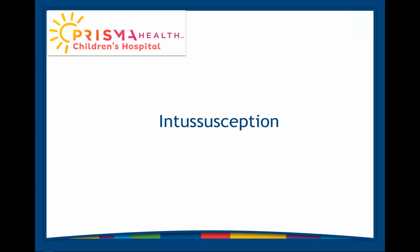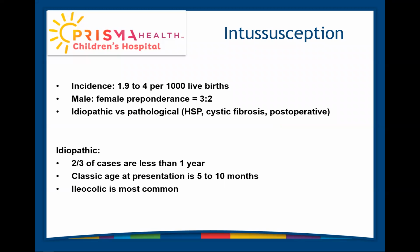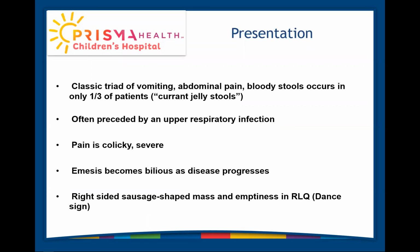So intussusception, another one you'll see pretty frequently, is the most common cause of obstruction between 3 months and 3 years of age. It's a little bit higher incidence, obviously, than malrotation. And you can have certain conditions that predispose to it, but the majority are idiopathic. And ileocolic is the most common.